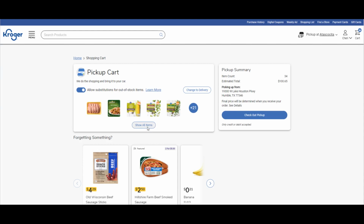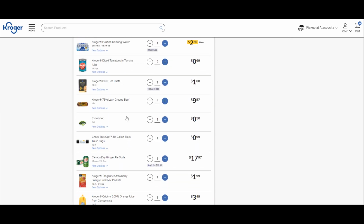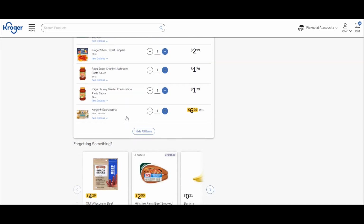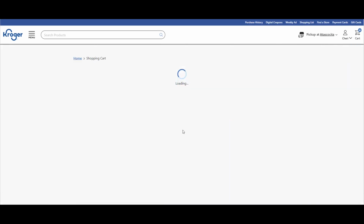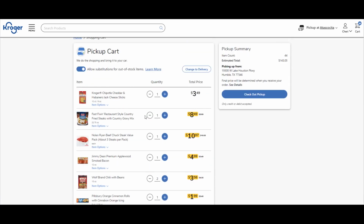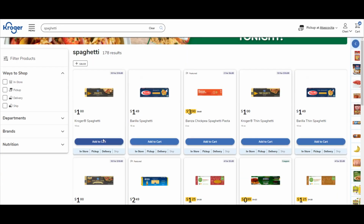I'm keeping an eye on my total because I have a budget. I'm looking to see if there's anything I want to add or subtract. At this point in the process, it's not too late to change whatever you want to change. And I just kind of keep looking through that, so I forgot something that they have. Again, I'm looking at my cart and adding some items that I've forgotten. Double checking. Had forgotten spaghetti, so I added some of that.